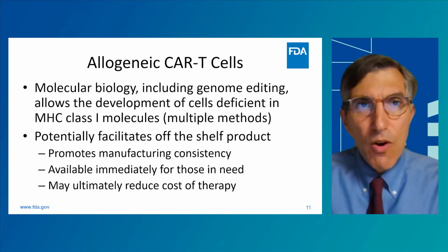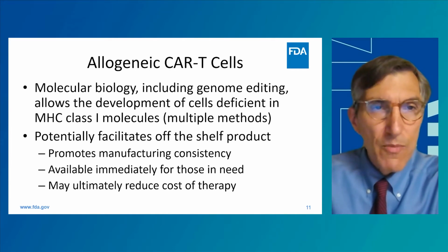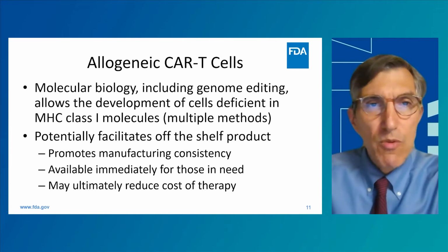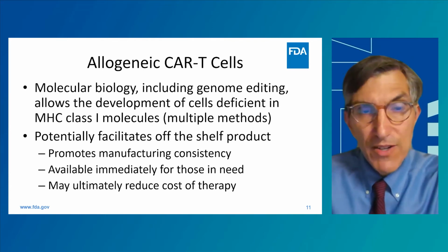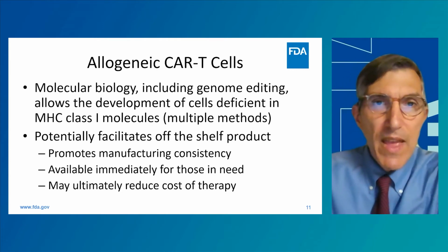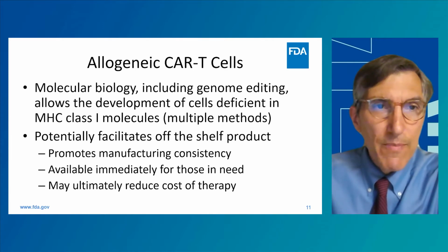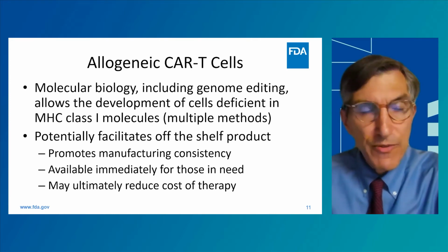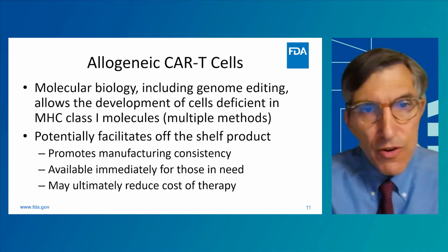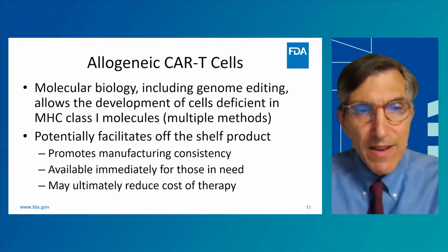Now, the whole idea of allogeneic CAR-T cells, that's off-the-shelf products that would come from somebody else who's healthy, perhaps, that would be genetically modified to address a tumor, either could be a hematologic malignancy or could be a solid tumor, has become possible in part because with molecular biology, we can manipulate the major histocompatibility complex class 1 molecules on the cell surface and allow one to administer a cell like this that could potentially attack a cancer.